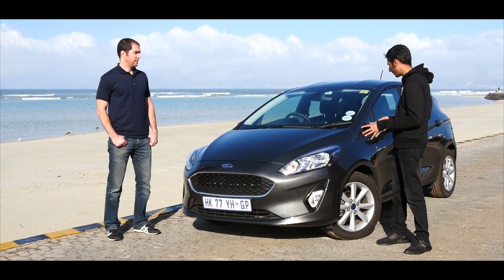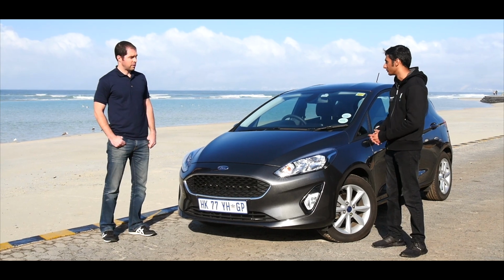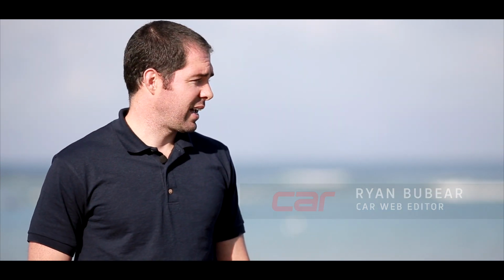Ryan, so we have a 1.5 turbo diesel in a small hatchback here. What can you tell us about this? Well, it's only one of two diesel hatchbacks in the segment, the other being the Mazda 2 Hazumi. But unlike that Mazda 2, this has got a manual transmission. The 1.5 TDCI makes 63 kilowatts and 175 Newton meters, which are fairly modest outputs, but it's all about economy with this car.